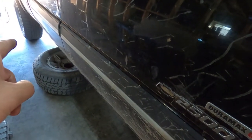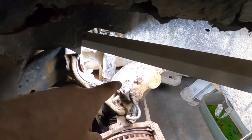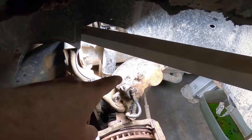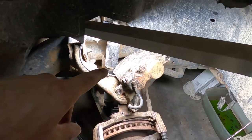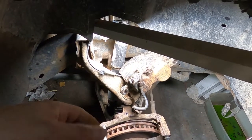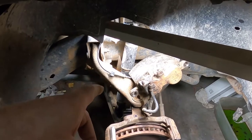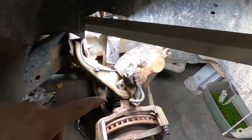Basically, I'll be starting on the back and then working my way to the front. But all you do for a one-man bleed is put a hose over top of the brake bleeder screw, put it into a jar with fresh power steering fluid, and then someone can press on the pedal and it pushes the fluid through, and because the hose is in the fluid, no air can ever be sucked back. So it's a quick, easy way to do bleeding when you don't have any special equipment.